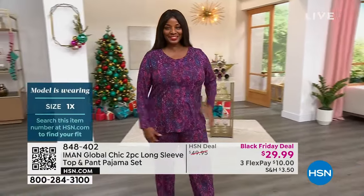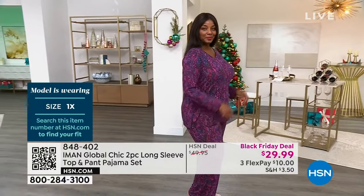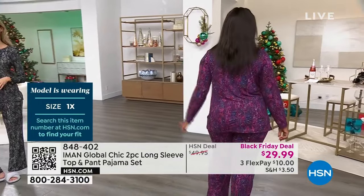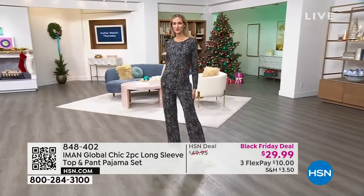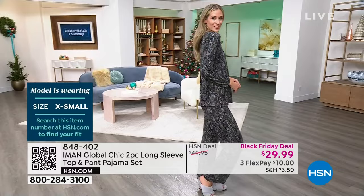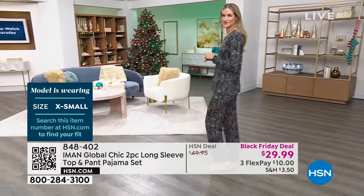And I love the fact that you've got the tunic length on the top, with a kind of scoop neck to it. Notice the pant. The pants are roomy. They're not designed to be sucked against your body like a little skinny legging would be. The sizes are extra small to 3X. The top is 27 inches long, and the inseam on the pant is 30 inches. You did 90 poly, but you did a ton of spandex on this.